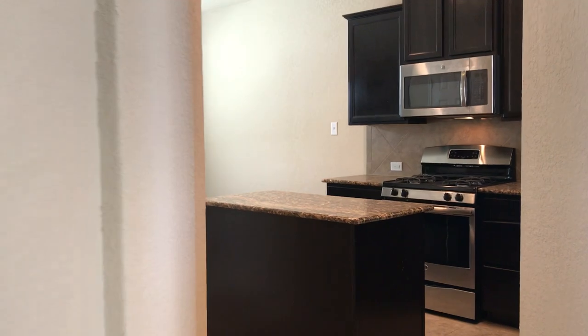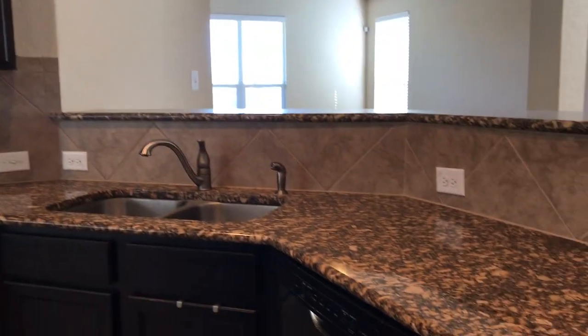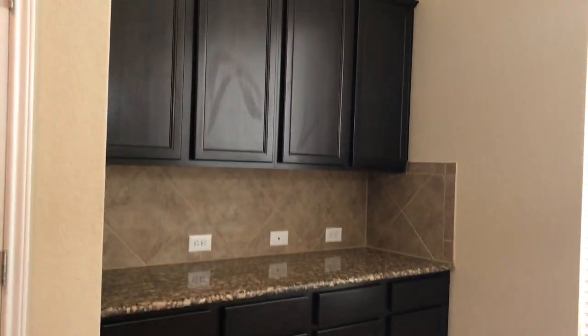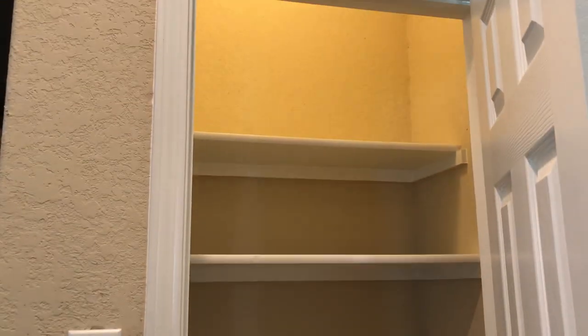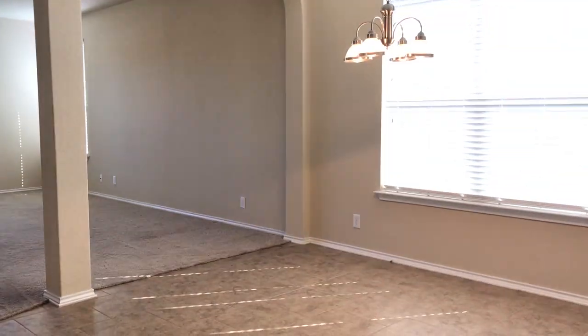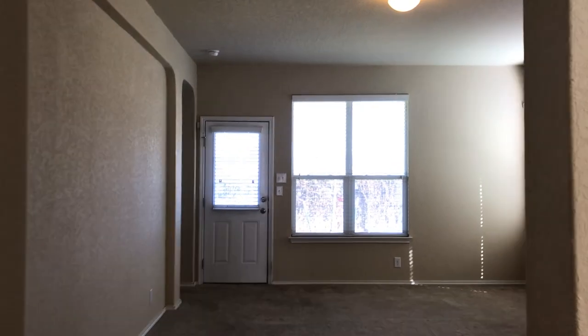In the kitchen, you do have stainless steel appliances, granite countertops, gas cooktop, does come with the dishwasher, the disposal, the stove, and the microwave. The eat-in kitchen has a nice bar area here for some additional storage and workspace. And you have pantry area. That opens up into the formal dining, which is tiled. And then living area. Neutral paint colors throughout, nice textured walls, really high ceilings.